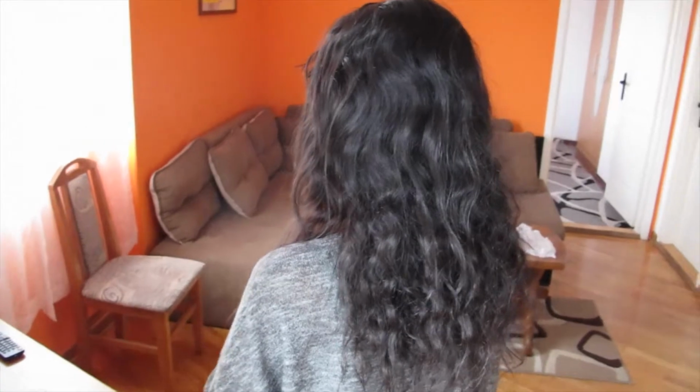If you think my hair is looking a bit desperate, it's because it is. I haven't washed it in a couple of days, and when I did wash it, I just let it air dry. So this is the sad state of my hair these days. I do have naturally curly hair, which you can see from the shape of the curls. I don't have very tight corkscrew curls, but I do have fairly curly hair. I wouldn't call them loose waves.